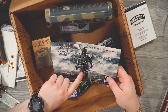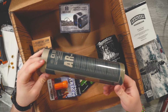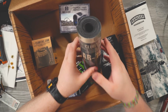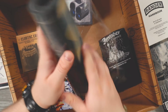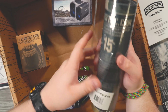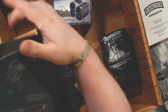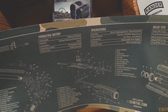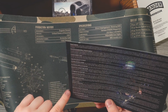Next up on the list, the tack mat. I assume that's this. It looks like a giant mouse pad, but my guess is it's something different. This is from Clubtac, so they make it. It tells you exactly that right there, Clubtac. So it's from Clubtac, not some other brand. And it feels like a mouse pad. I imagine that's what it is.